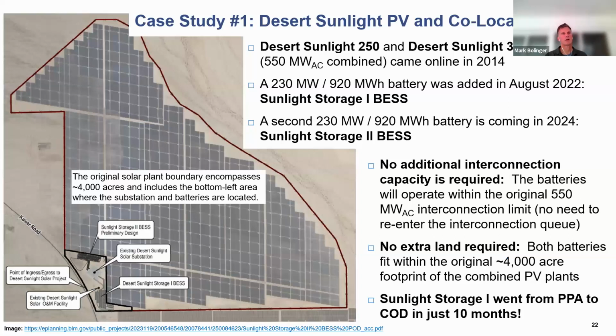All right, so now I just want to quickly turn to one of the case studies that we included this year. This is the Desert Sunlight plant in California. It is a 550 megawatt PV plant that first came online in 2014, or at least the PV component came online in that year. Roughly 8 years later, the plant owner added a sizable battery. It's a 230 megawatt, 4-hour duration battery.